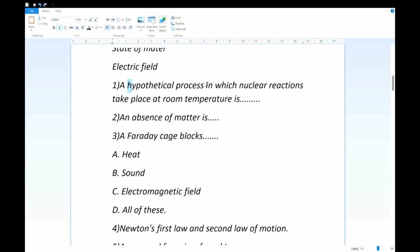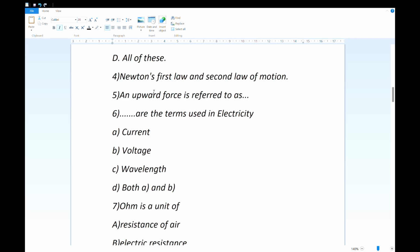And then the third question, you can see it's a Faraday cage block, so you just check the options and check the information about the question. Then we have the fourth question, which is Newton's second law of motion. You have to go and check this one as well. Check Newton's second and third law of motion. And then check the fifth question, the sixth question also.